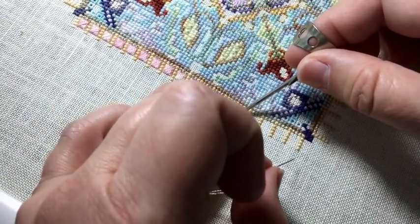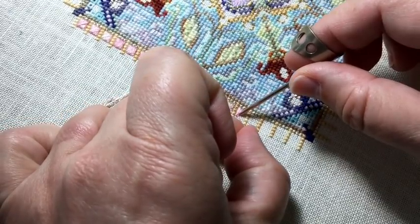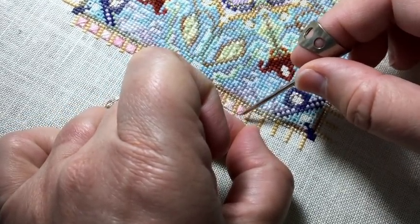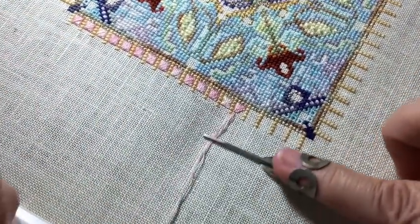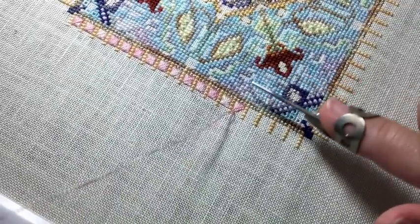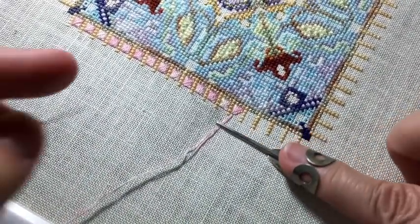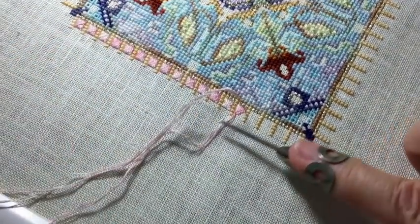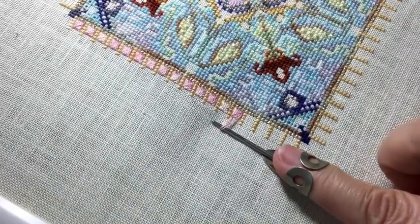Am I on the third one down? Shoot, I've totally lost track. It looks like I must be on the third one. This is a lot more difficult than just regular X's, let me tell you. But worth the effort. Totally worth the effort, because it is just too pretty.